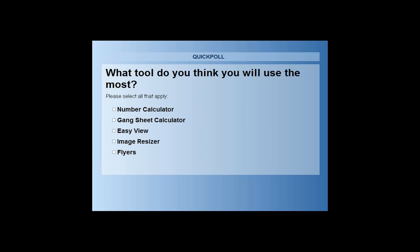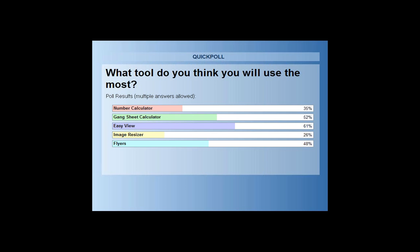Okay, it looks like everyone just about has voted. 61% are interested in the Easy View Designer, 52% with the gang sheet calculator, 35% with the number calculator, about a quarter with the image resizer, and half would love to see the flyers.